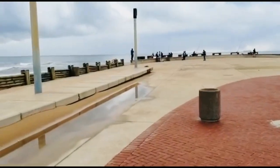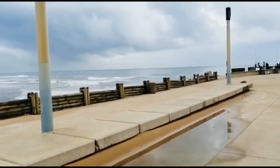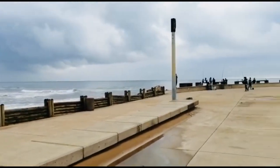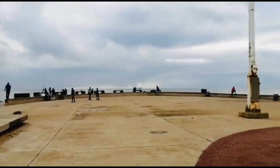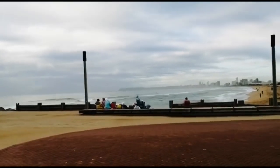Good morning, anglers. Today we fish in Blue Lagoon. Just got onto the beach. It's a bit late. The water is almost dead low. The water is looking absolutely beautiful. It's a bit cloudy, overcast. We might have some rain.